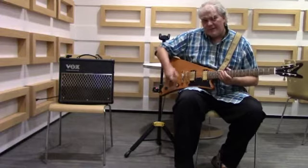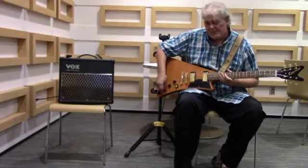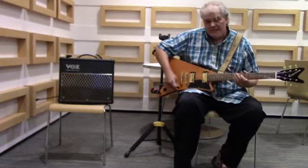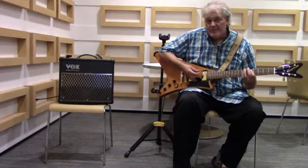So quite a bit of difference in tone on these. I've just got them maxed out over here. You've got the two volumes. Now the one thing with it, electronically, I'm not super fond of. It is an on-off switch on the volumes.